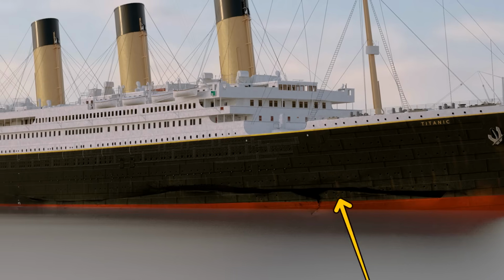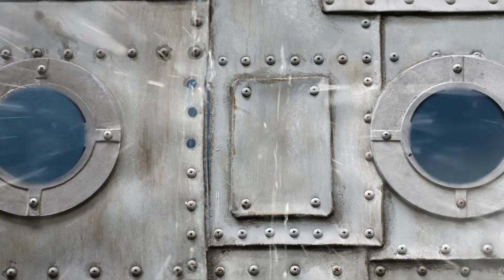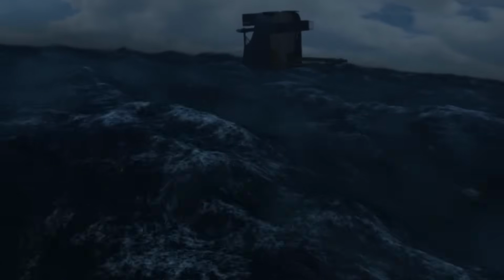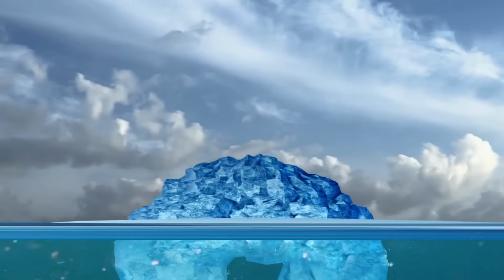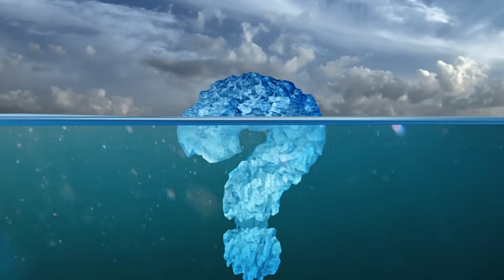Most of the force would be absorbed by Titanic, resulting in greater damage to the ship. Even worse, the impact would be carried through the full length of the ship. Rivets would burst, seams would tear, the compartments would quickly flood, and the ship would sink even faster, resulting in fewer survivors. In any case, as with most what-ifs, we'll never really know the answer.